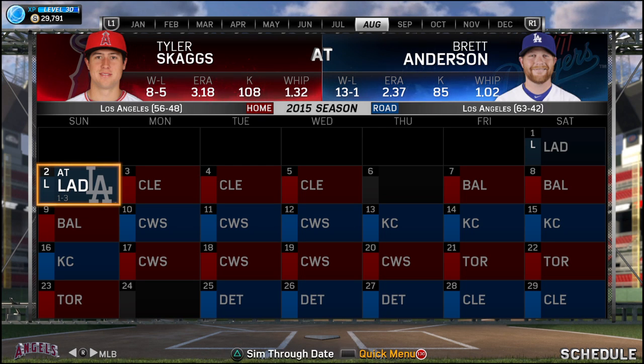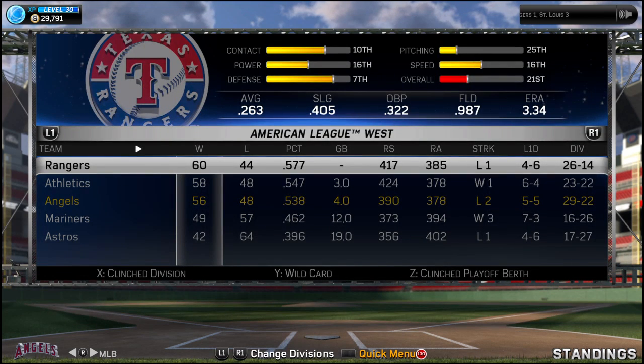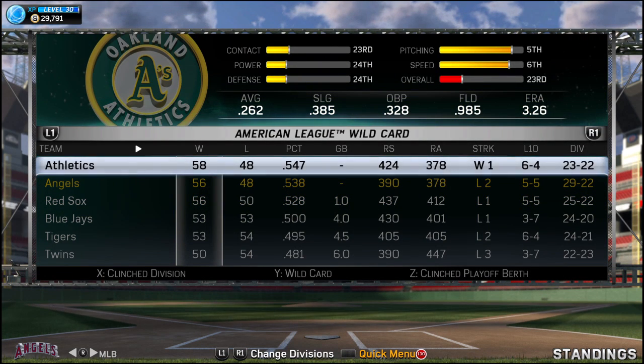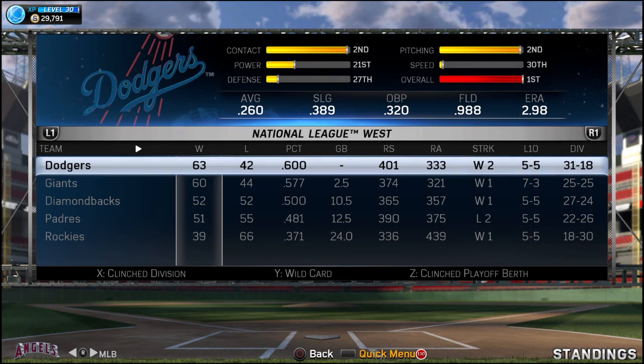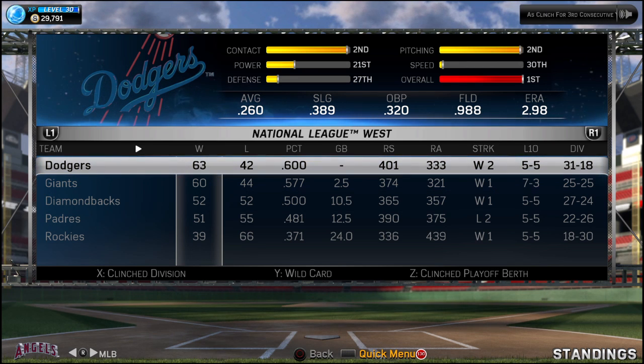But that gives the Dodgers their 63rd win of the year. The Los Angeles Angels dropped to 56-48. Now sitting 4 games back in the AL West, and only a game up on the Red Sox in the American League wild card. When you look at the Dodgers here, 2.5 up now on the Giants in the division. So trying to solidify their spot at the top of the NL West and lock themselves up a playoff spot.